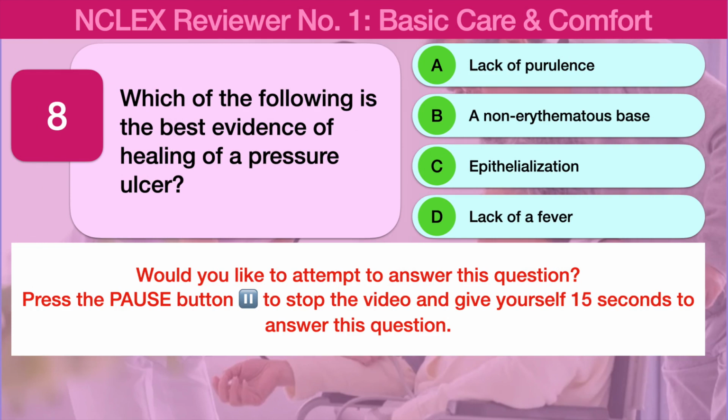Question number 8. Which of the following is the best evidence of healing of a pressure ulcer? A. Lack of purulence. B. A non-erythematous space. C. Epithelialization. D. Lack of a fever.